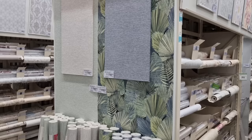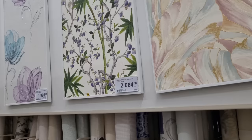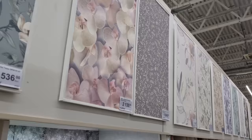It's very comfortable here on the top of the wardrobe. You may see the design of all wallpapers with prices. I think many of them are really nice and cozy. Not cheap for sure. Wow. Oh, look.